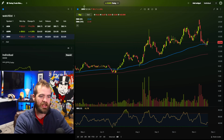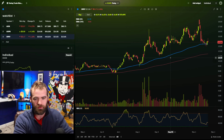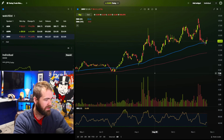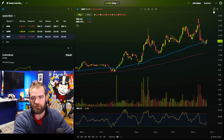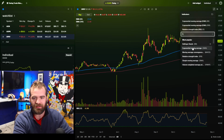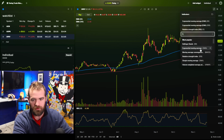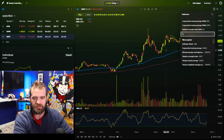So this is the stock here that we recently called out, ticker symbol SPRY. Now with Robinhood, a lot of people say, Carter, how do you add these indicators? So it's very, very simple. All you got to do is click this little F tab and you guys can click add indicator and search up any indicator you can possibly think of, and they'll most likely have it. So I added the EMA and I also added the RSI.